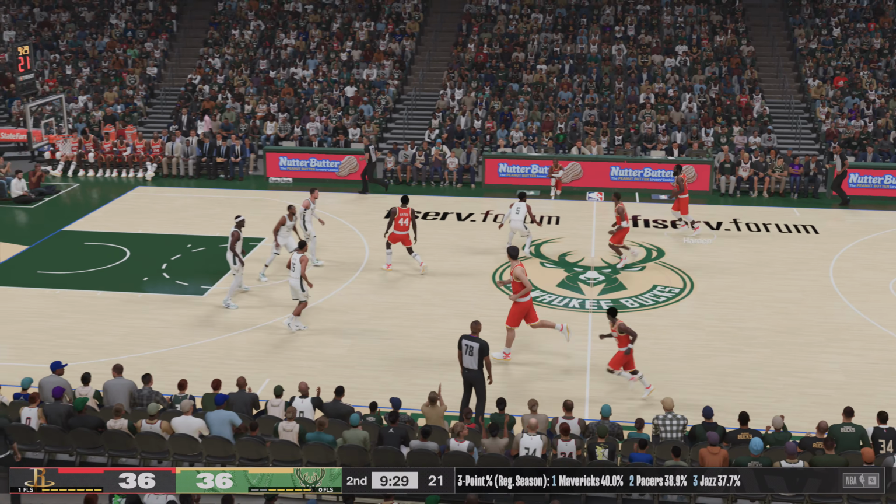Pass to Lillard. Outside Portis. Pass to Connaughton. Back to Portis. Five on the clock. Connaughton kicks to Portis. It's rebounded by Houston. Malone's got 13 rebounds in the game. Here's Tomjanovich, and he jams it after taking the nice feed on the run.